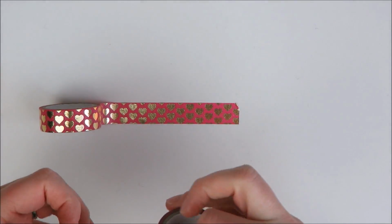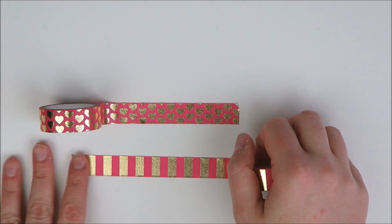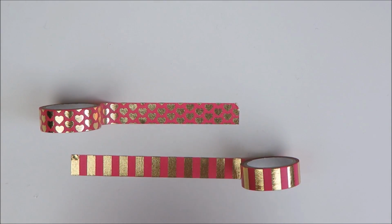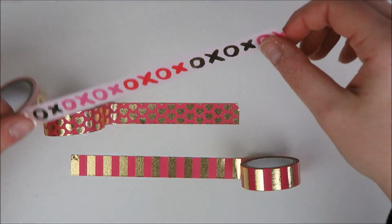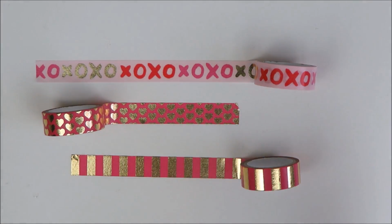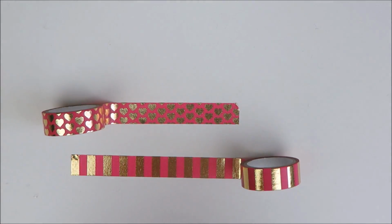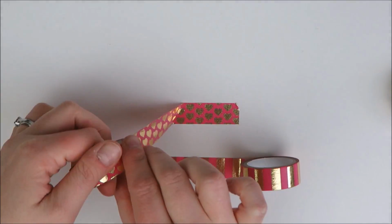I also really like getting holiday washis from Target because this one I think only had 10 feet per roll, which is totally fine for something that's holiday themed, because I don't want to get too much of it and then have it sitting around forever. I don't need that much Valentine's specific XOXO washi, but it's nice to have a little bit. So I think the Target rolls are perfect, and this was $3, so $1 per roll, which I don't mind doing. So those are the washis I picked up from Target.